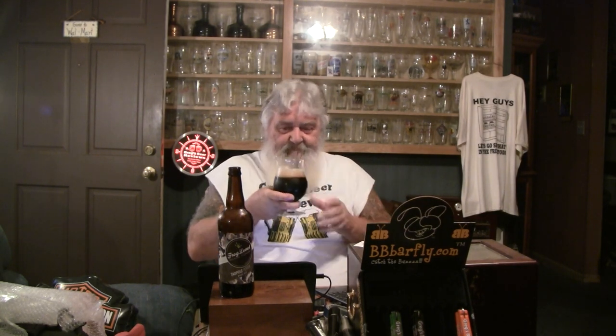Rich caramel malts. Hint of the oatmeal in there. Not getting a lot of chocolate. There may be some dark fruit in there. Maybe some plums, dates, or raisins, or figs. Caramel and toffee. And rich roasted malt. That's what I'm getting on the nose.